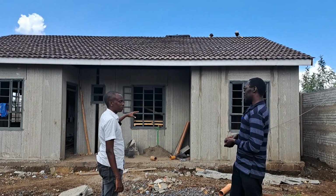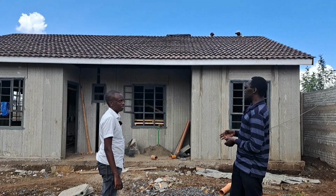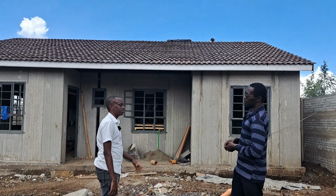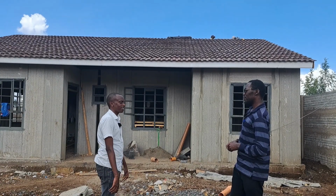I'm sure you designed it in case you wanted to go up? Yes, if I want to go up, probably just create some columns, and then I continue up. That's a good ambition.